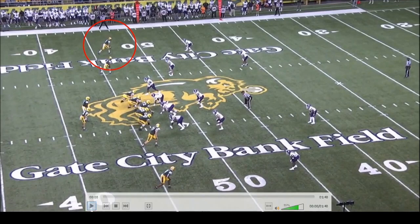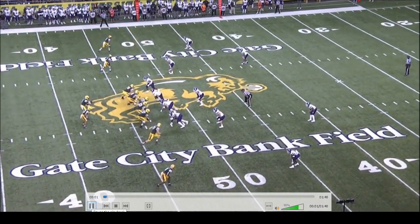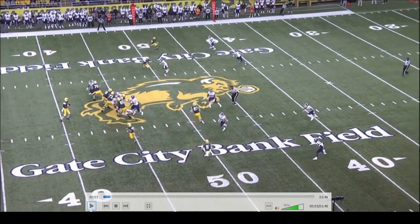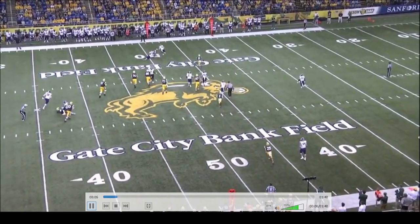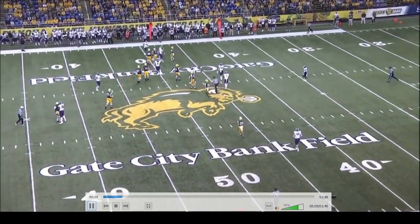So first play right here, he's going to be running a curl. You're going to see him drive upfield really well. He sinks his hips, stops on a dime. Really impressive for a guy of his size to do something like that. Comes back, adjusts to the ball, turns upfield to try to get the run after catch.